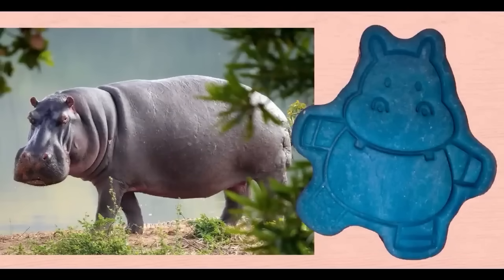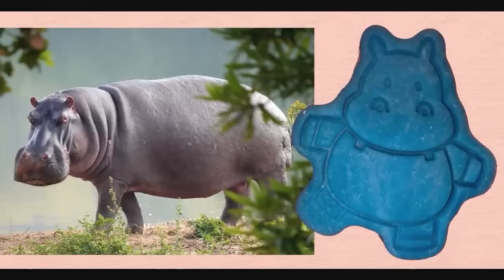Hippos are the third largest animals in the world. They make a honking sound or growling sound. I don't have it, and I don't know how to do it, but you could just imagine. Who will be next?